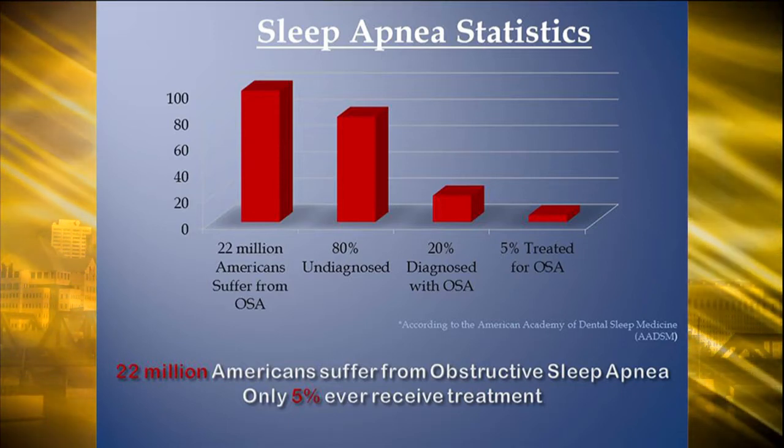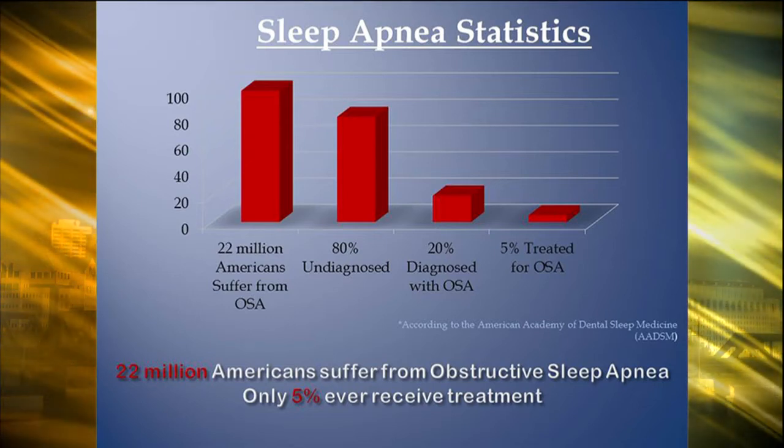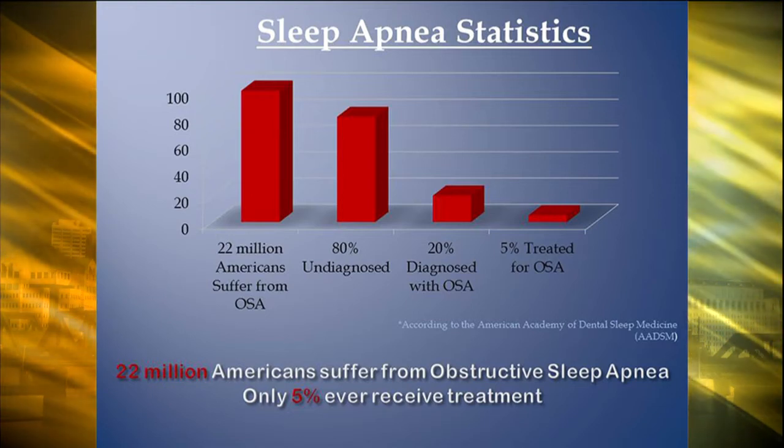CPAP used to be the only treatment option, and at least the only option that most people know about. Right. But according to the American Academy of Sleep Medicine, oral appliance therapy is an effective treatment option for people with mild to moderate apnea, also those who are CPAP intolerant. Now, oral appliances can be fitted by just a trained dentist. Not only that, a knowledgeable dentist can recognize the signs and conditions that are associated with sleep apnea, screen the patients for that, educate the patients on their condition, and walk them through their treatment.